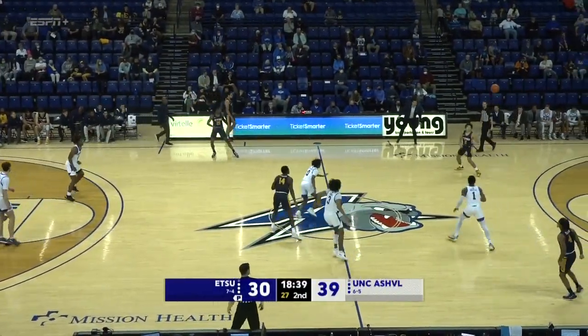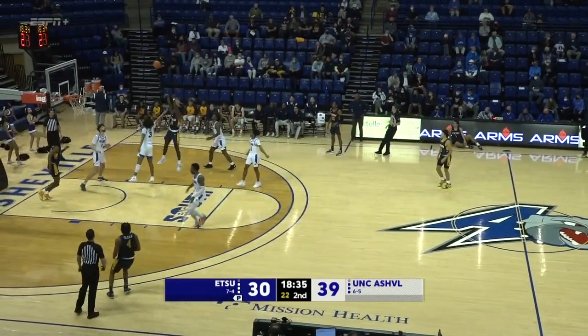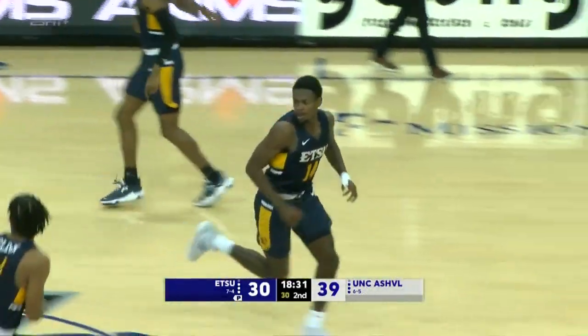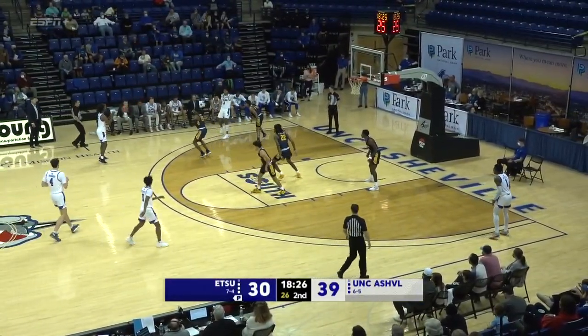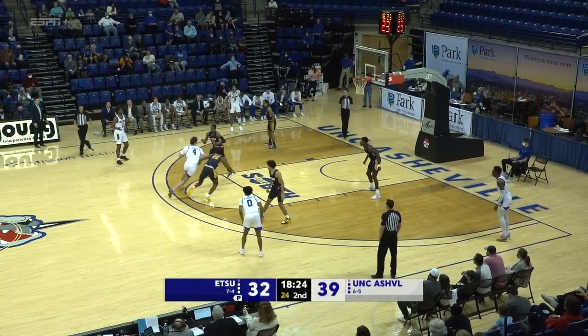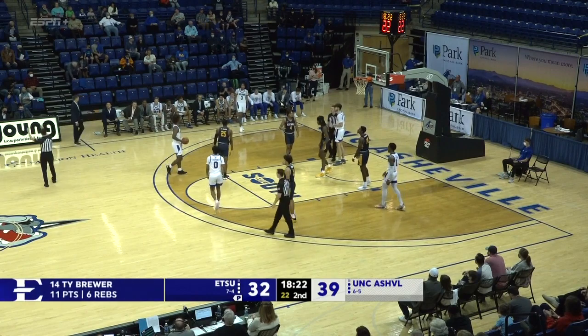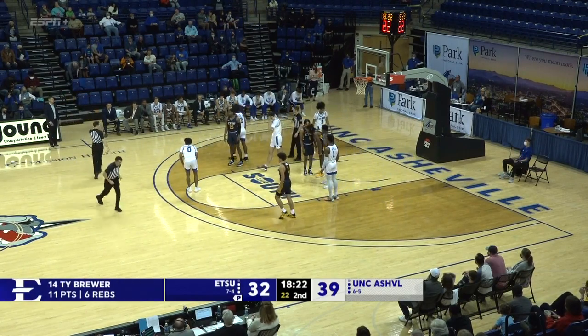Sloan looking forward for King. Brewer for pull up from 8. He's got 11. ETSU answering here early in this second half. Thorpe for Pember. Pember driving the lane, foul spotted. And it'll be whistled on Seymour, his second, team's 3rd.